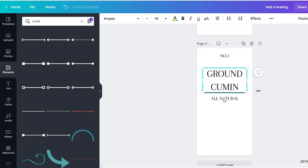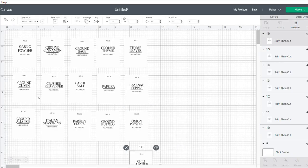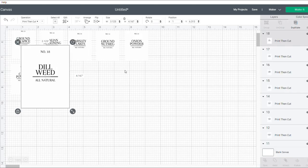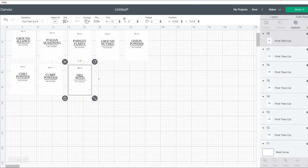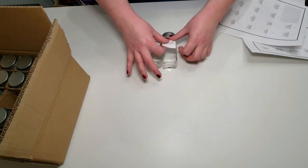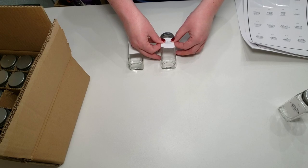I designed all of my labels using Canva, then I printed them onto sticker paper and used my Cricut machine to cut them out. Then I just attached the labels to the front of all of my spice jars.